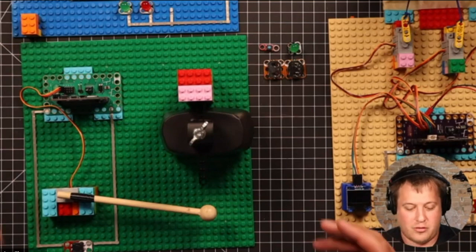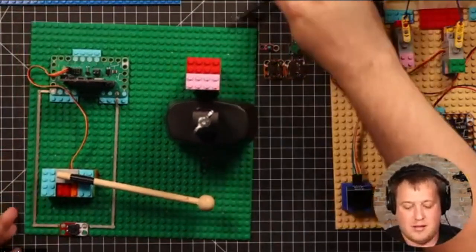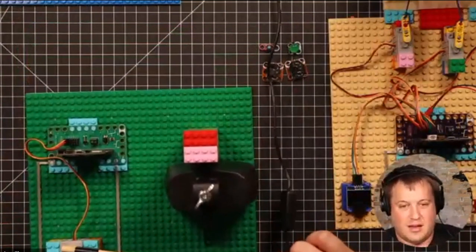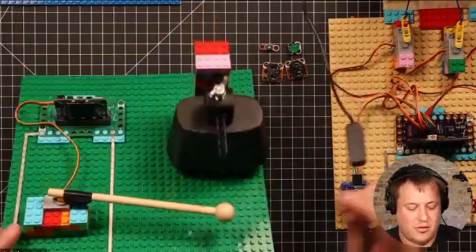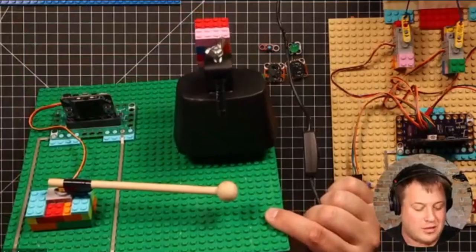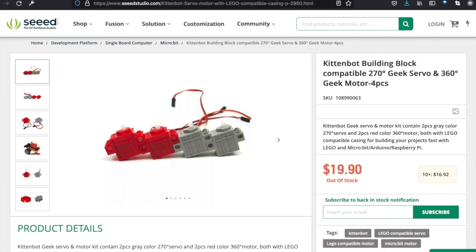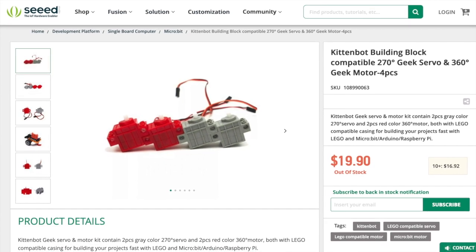So first and foremost, we have what I call Pete's favorite project. This is a cowbell, by the way. This is Pete's automatic cowbell hitter. It's a little servo. These are fun little Lego compatible servos. They're not ours. We get them from KittenBot, actually. They're a Chinese company as well. They're super cool. They do a lot of micro:bit robotic stuff, right?